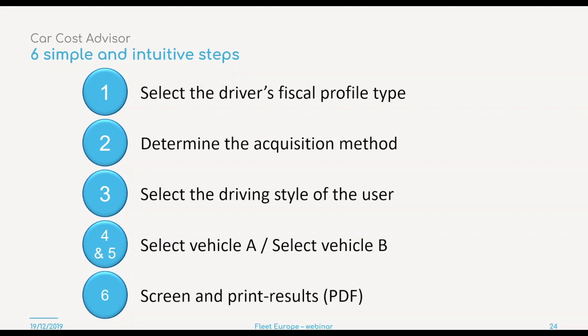So what we've tried to establish, our core philosophy, our core use case that we've been working on when developing the Car Cost Advisor, was to make sure that we could support the salesman, being the showroom salesman, the fleet salesman, and also the LCV salesman in the dealership, in a way that was as simple and as intuitive as possible to give their clients an advice when choosing between two vehicles. That could be vehicles of different brands. That could also be vehicles with different engine types. That could, for instance, be the choice between a diesel engine and a petrol engine. It could be the choice between a diesel and a hybrid, and so on.